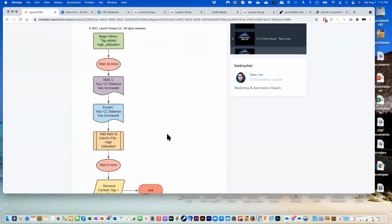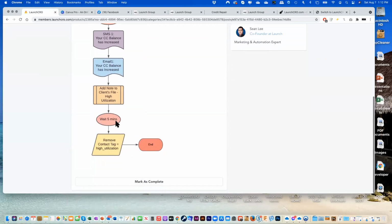Then it adds a note in their file that says, "Hey, notify client on date such and such that their utilization is higher this month." Then it waits 5 more minutes. Then it takes that tag away and it ends. Why did it do that? Because in 30 days, if you go re-import again, they have the same problem.